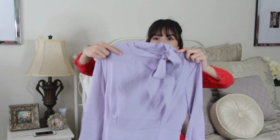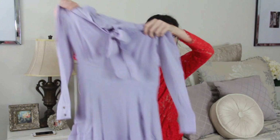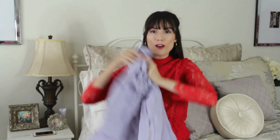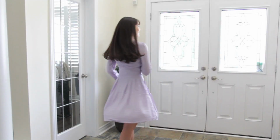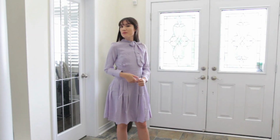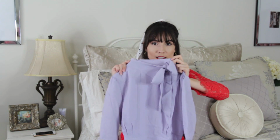So it looks like this, and it is this really beautiful lavender color, and then it cinches in at the waist, and then it has these little pleats at the bottom which help add a little bit of volume, which I think is really, really cute. And then again, it ties at the neck here, but what's interesting about it is that it actually ties closer to the side instead of the classic middle, which I think is such a feminine little touch. It reminds me a little bit of vintage fashion when they played around with that. Not so much nowadays, so I really like having that little touch on it.